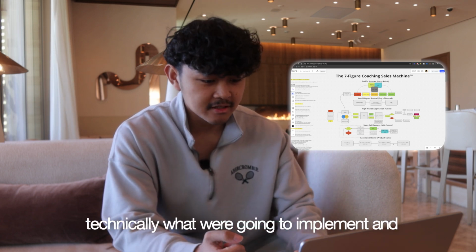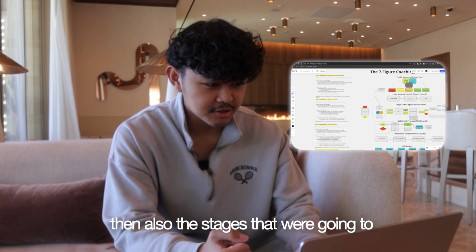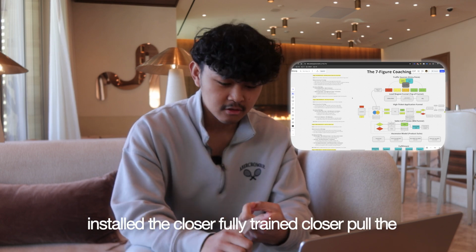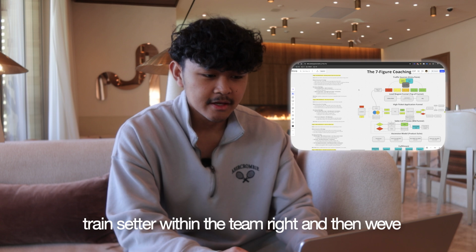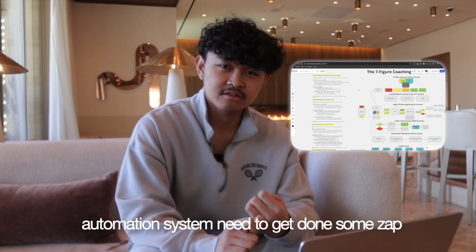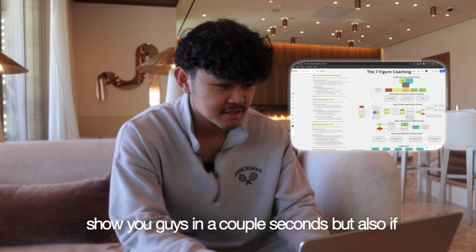So this is technically what we're going to implement, and also the stages that we're going to implement and our main focus. We already installed a closer and a fully trained setter within the team. And then we've already set up many chats, which is the automations that need to get done, some Zap automation, which is actually what I'm going to show you guys in a couple of seconds.